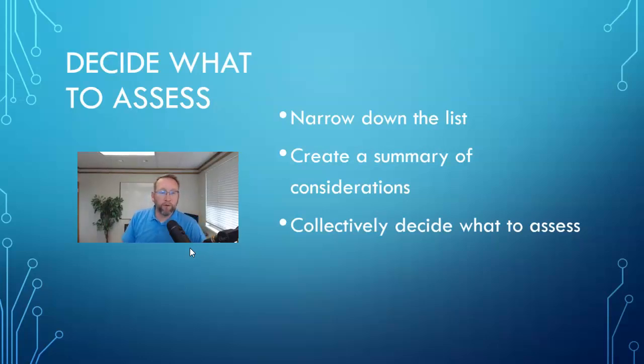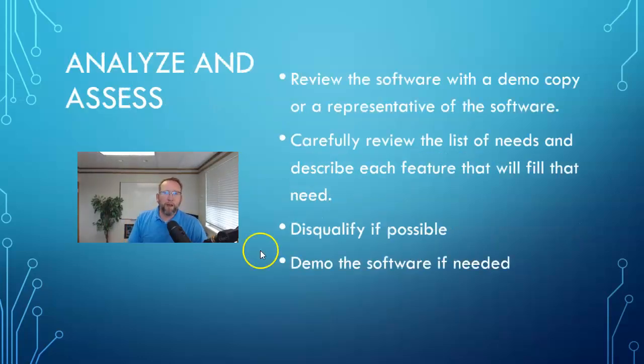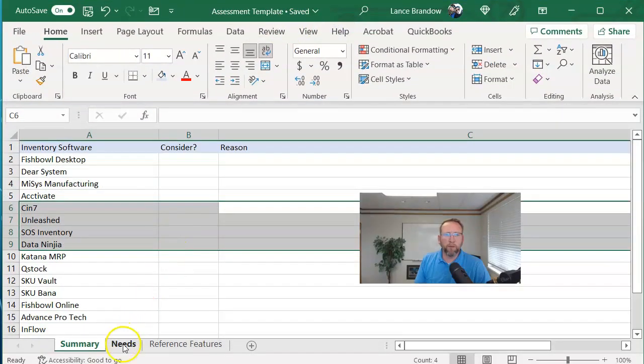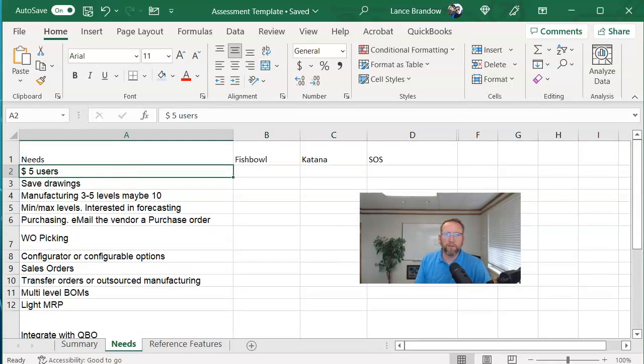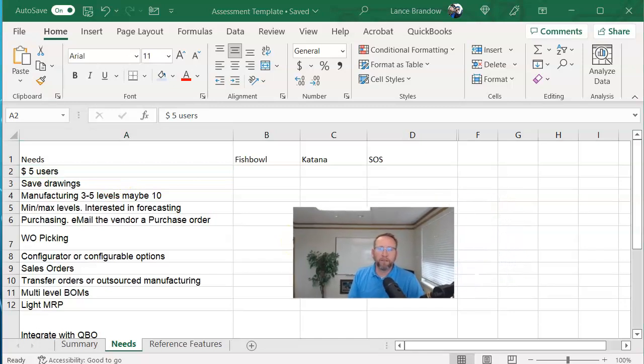And as the assessment progresses, you may think of new needs. After the second appointment, we'll take a week or maybe sooner than that, depending on the pace you want to take the project. And we'll start to perform the actual assessment and analyze the software against the list of needs that you provided for us in the discovery interview and most likely updated during the second appointment. This is just an example of a list of needs a recent customer gave us for their assessment and discovery, and the 3 software programs that seem to fit their needs and that we collectively decided to assess based on their preferences.